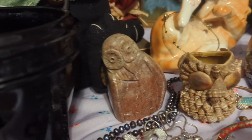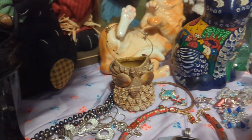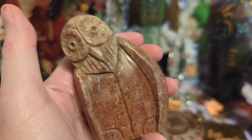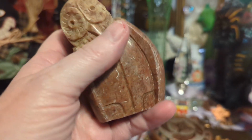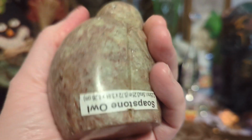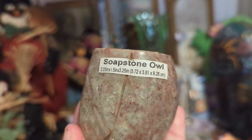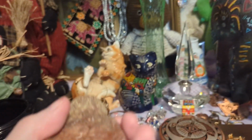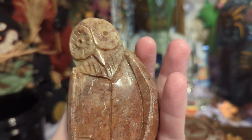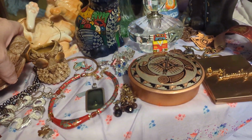I got this owl, which is probably going into my collection. I don't think I have a soapstone owl like this, and I fell in love with him. I love how his head is tilted. Was there any information on him? There was. Let's see. Soapstone owl, and then it gives his measurements, but look at him. Whoever carved him did such a good job. I love this guy so much. So again, probably a keeper.